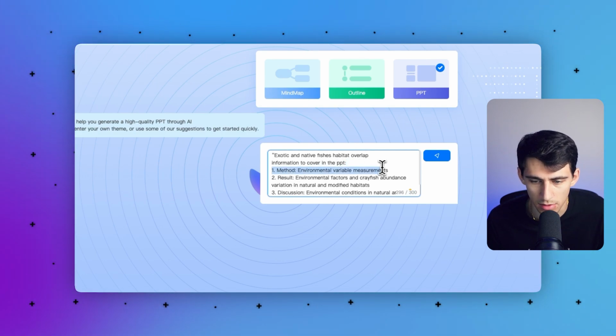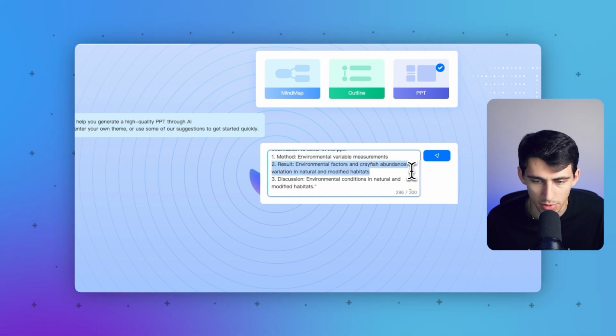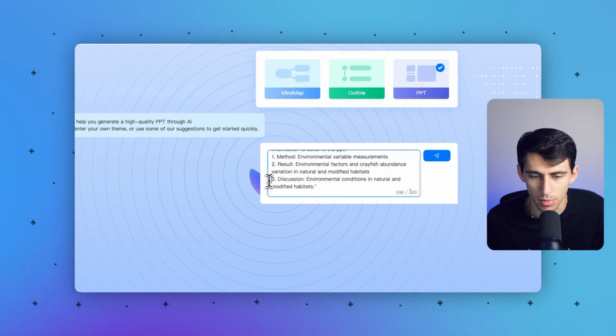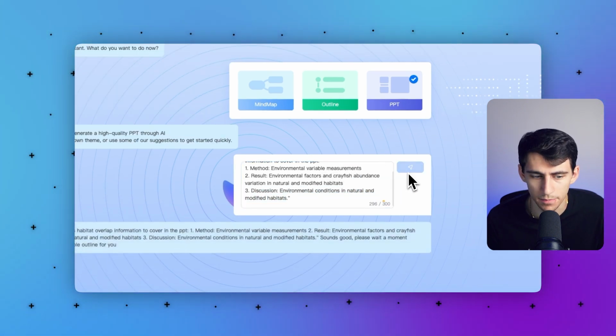One is the method, so environmental variable measurements. Number two, the result, environmental factors and crayfish abundance. Number three, discussion, environment conditions in natural and modified habitats. So then I'm gonna press this. So step three, you will receive a redefined presentation outline from the AI tool, which you need to proceed with by clicking on Generate PowerPoint. On the next window, a complete PowerPoint presentation will be generated within a few moments.